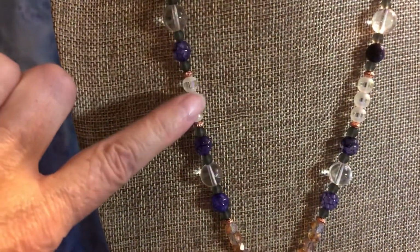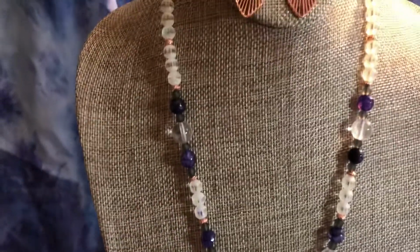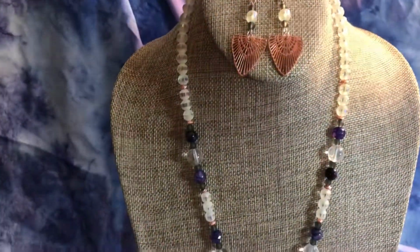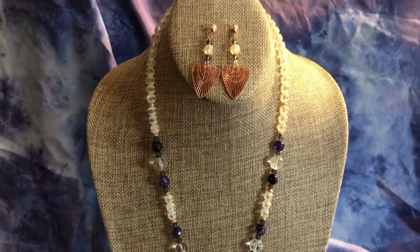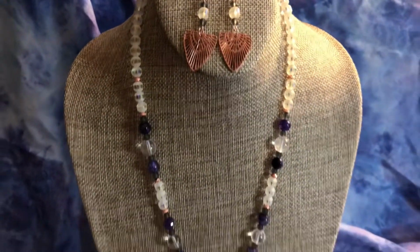And these are the barrel beads. I finally remembered the name. These are the frosted barrel beads that came with a subscription. And then the little tiny wing components, I used those as earrings, as you can see. So it looks pretty nice. It didn't come out too bad.